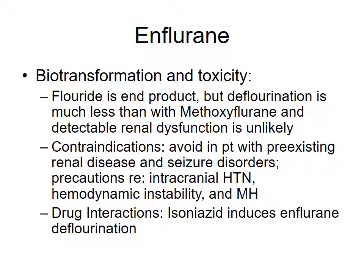Decreased renal blood flow, decreased hepatic blood flow. Fluoride is an end product again with this drug, but defluorination is much less than with methoxyflurane, so you don't really see that renal dysfunction. Contraindications: you may avoid it in patients with pre-existing renal disease, certainly with seizure disorders, and with intracranial hypertension you wouldn't use it. It's not a drug that you would pick. INH can cause more defluorination. Again, you're probably never going to see it. MAC is 1.7, blood gas solubility 1.9, vapor pressure 175,000.